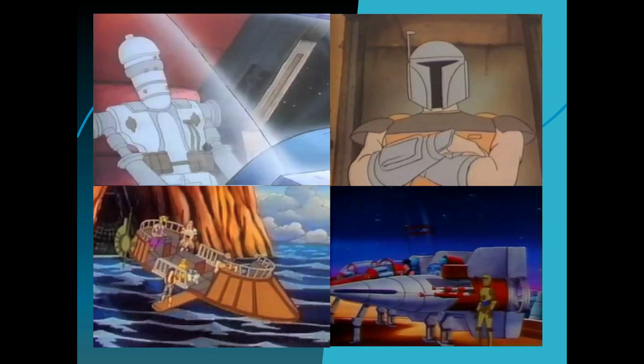Yeah, several of the movie characters and vehicles do make appearances in this show, including, as you can see, Boba Fett, IG-88, A-Wings, and the Skiff, which was kind of cool. It was very intentional in terms of toy sales and things like that.